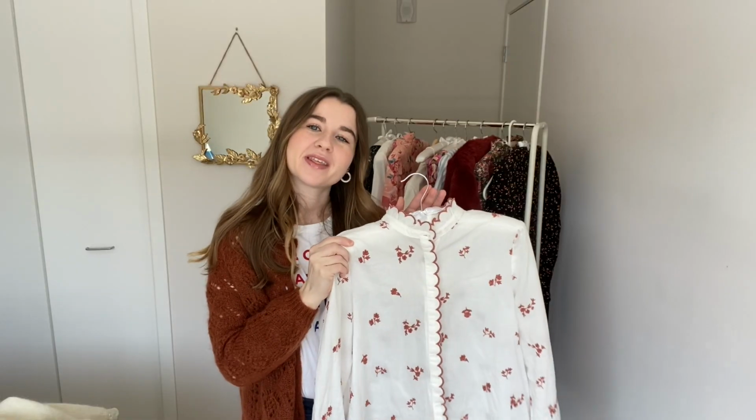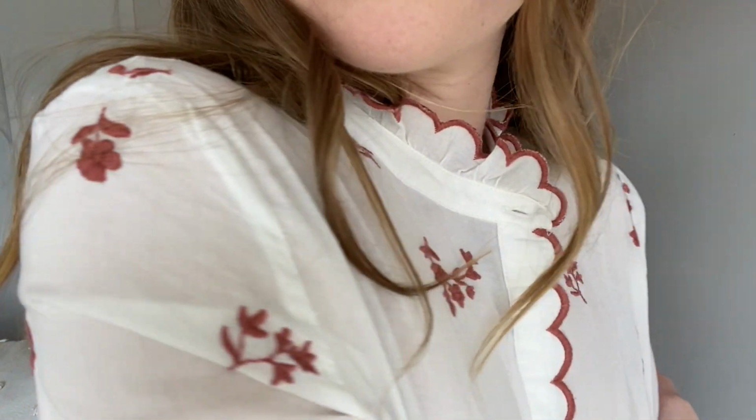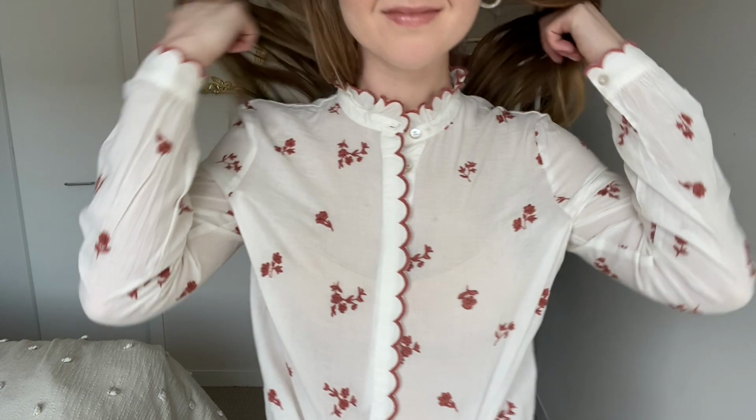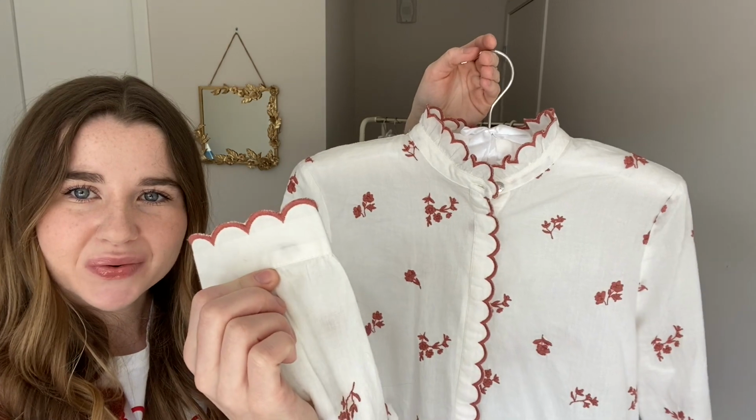I got another white top within that same order. This is the Louie Shirt, and it has these beautiful pinky dusty rose flowers embroidered all over it. I love the scalloped front here, the button cover. It also matches back to those flowers, and the collar is really pretty too. It's another beautiful white classic shirt. So my main goal in this order was to get some classic, beautiful shirts that I could wear for springtime at work. That same scallop detail is also on the sleeves, and I found myself wearing this one a lot last spring as well. So I'm looking forward to breaking this out again soon.